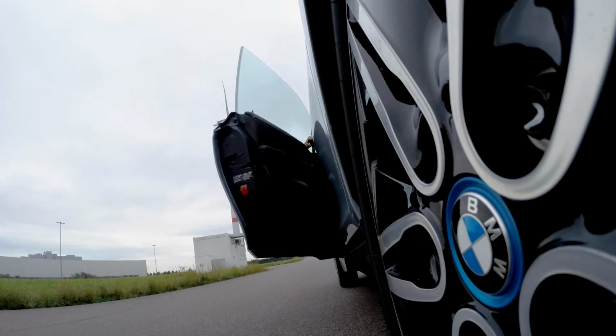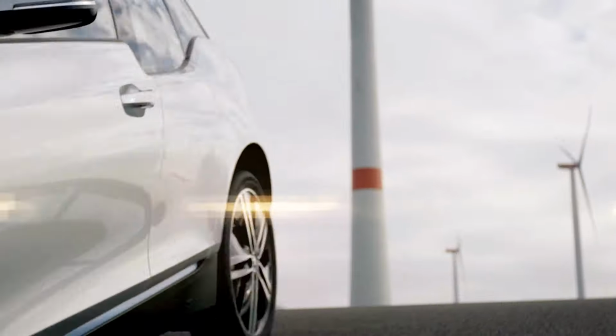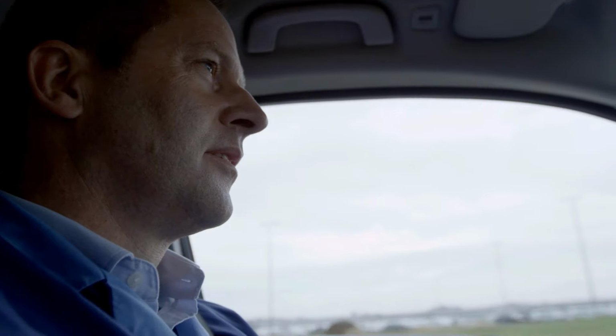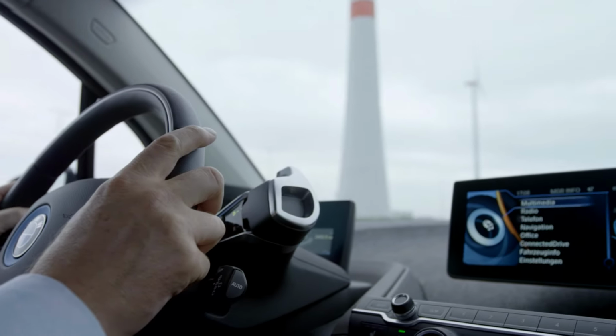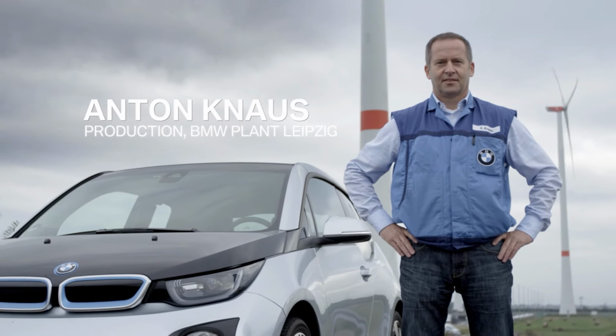Three years ago, we built the first ever factory which produces carbon fiber parts on a large scale. Today, we're building the cars of tomorrow. How did we achieve this? With a light touch. Carbon fiber reduces weight, which increases range.